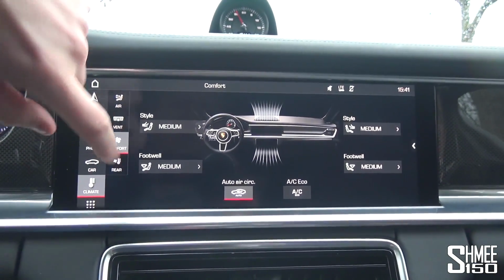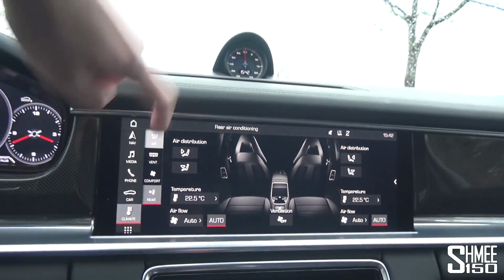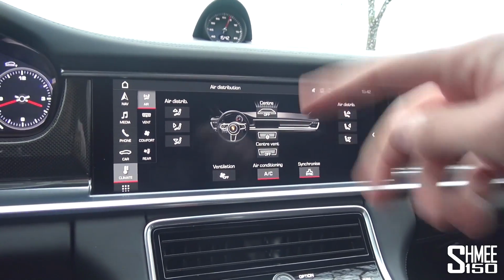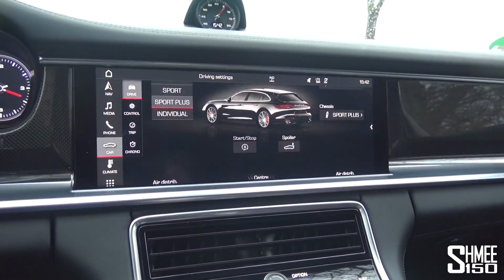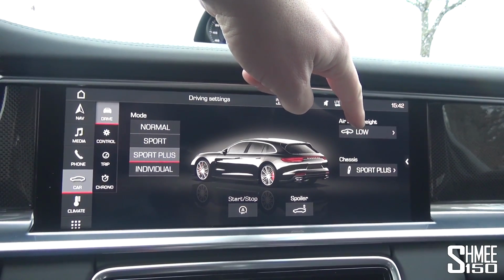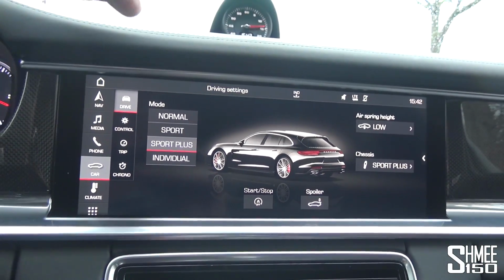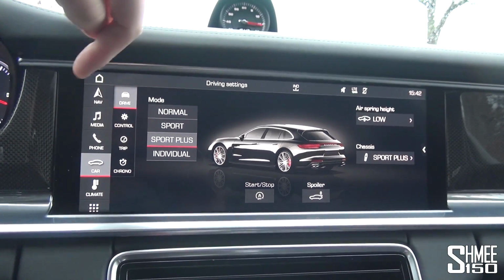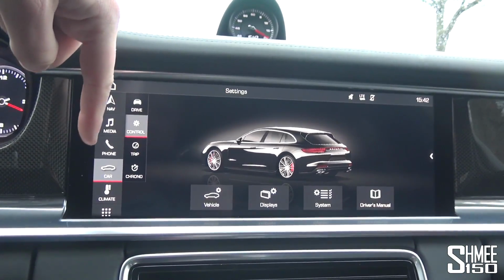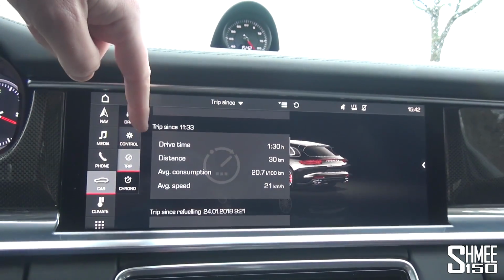Airflow out the top, and you can adjust this in so many different ways. As you can see, you have a lot of control over climate control. It's not a simple little part of the system. In car, if you press there, you've got the option to raise and lower the height of the car, adjust the spoiler, which in the regular car has that sideways opening spoiler, which is a nice little touch and feature as well. Your different driving modes, come through all of this, and literally you can change and configure so much.